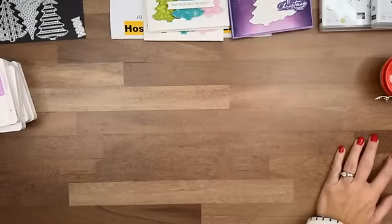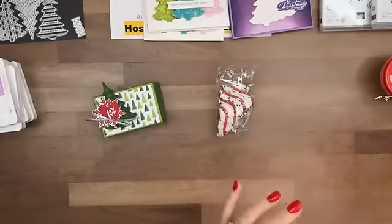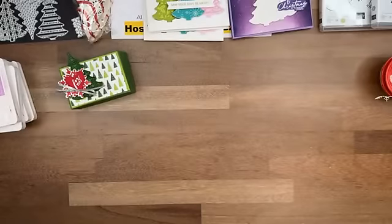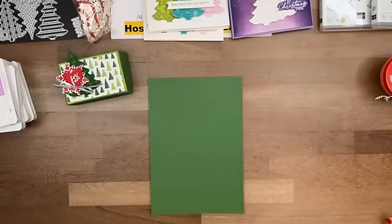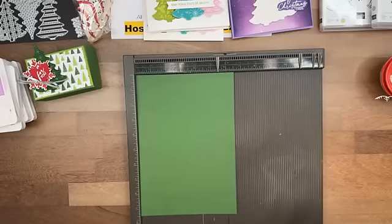Okay, last but not least, you guys, you knew that I was going to have to use the Christmas tree cakes, right? I mean, we have to for this bundle. So we're going to make a Christmas tree cake box. Do you guys follow Stampin' Up! on Facebook and Instagram? A few days ago, Alana Worf, she's an artisan, shared a technique where she just added color to the cardstock to make it a little bit darker. And we're going to do that too because it's just so easy.